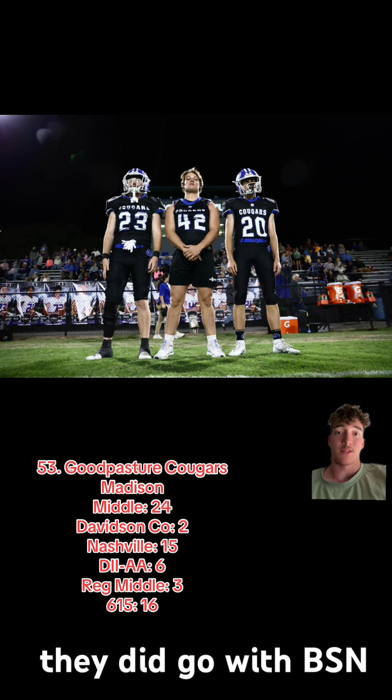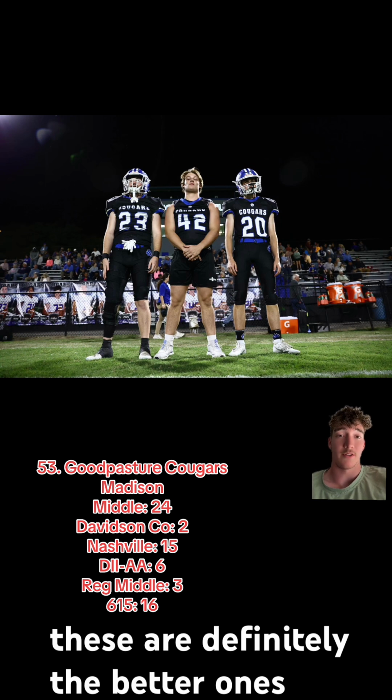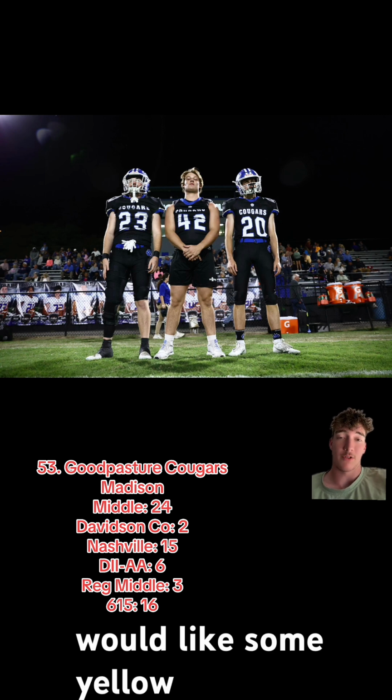They did go with BSN Sports for these black alternates, but out of the BSN Sports uniforms, these are definitely the better ones. I feel like the black and the blue just really goes well with the helmet. Again, I would like some yellow.